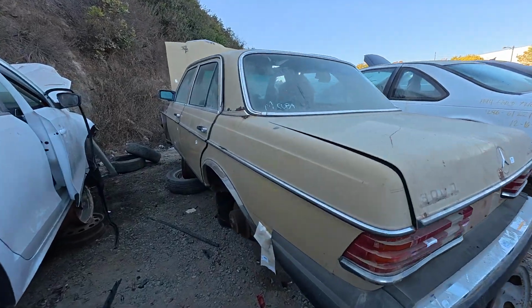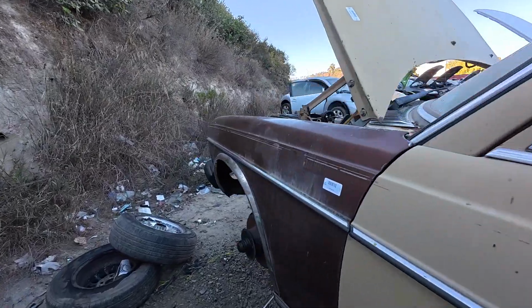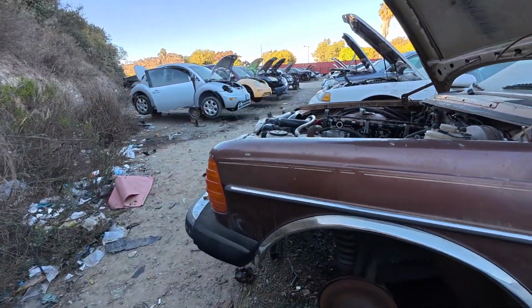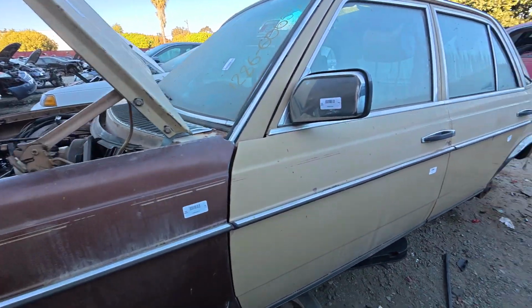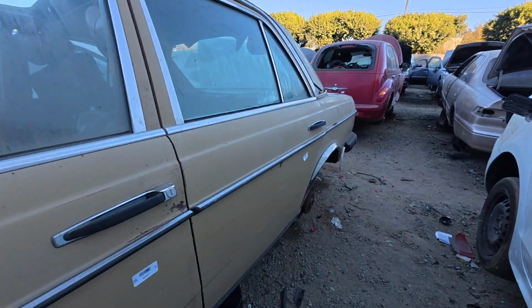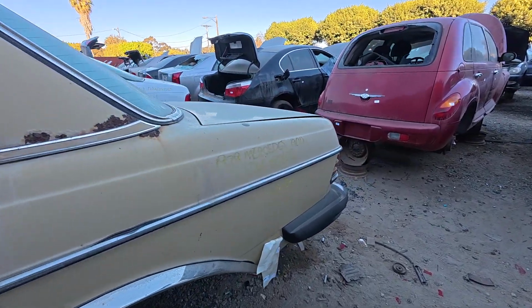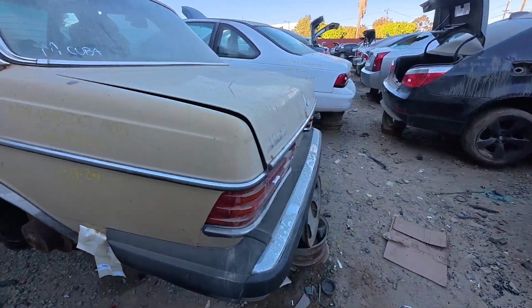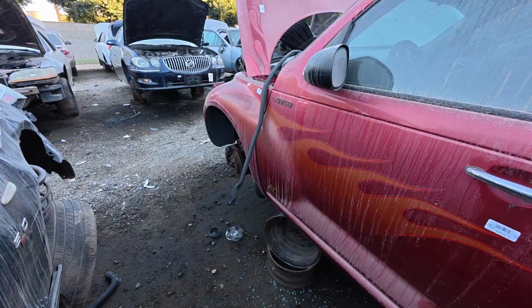Mercedes 300D. This is the W123 generation. Genuinely one of my favorite cars of all time. The 5-cylinder diesel is one of those engines that goes forever and ever. And I've always just loved everything about it: the design, the body lines, the comfort. They're pretty nice inside.